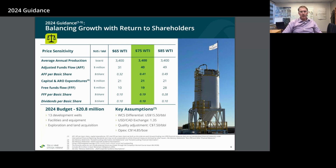All right, well, let's now look forward. So this slide highlights the guidance for 2024. What are our plans for the year? There's a couple different price sensitivities there. The green column is where oil price was, at $75, when we put guidance out back in January. As we see ourselves now, we're above $80. So when I talk to this slide right now, I kind of talk to a range of numbers between the $75 and $85 WTI. Production average for the year, we're looking to average 3,400 barrels a day. So that's going to give us funds flow or cash flow of $40 to $50 million this year.